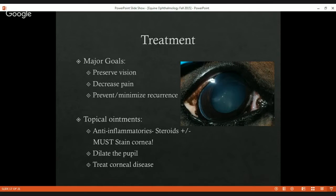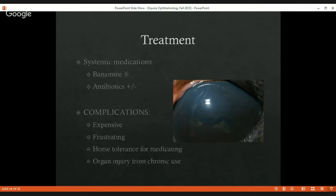We also focus on trying to dilate the pupil so that if the iris should scar in this condition, the pupil is dilated and there's less pain and less scarring. And if there are corneal diseases that are secondary to this condition, then we try to treat those too. Other systemic medications are Banamine, like Dr. Bass talked about earlier, to help control the inflammation systemically and within the eye, and to help with pain. And sometimes we'll use antibiotics for this as well.